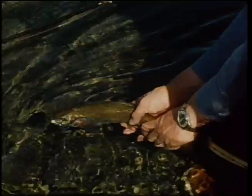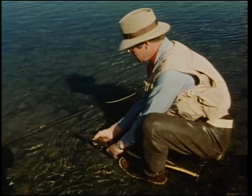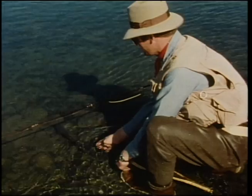When you're releasing a fish like this, if he's tired, you have an obligation to that fish to hold it until it's strong enough to swim away. I just hold him like this in the water, face him upstream, and in slow current. Don't get them in too fast current, or they'll tumble and get their nose down and get silt in their gills. Just hold them like this until they feel strong enough to swim out of your hands, and let them go. Looks good.